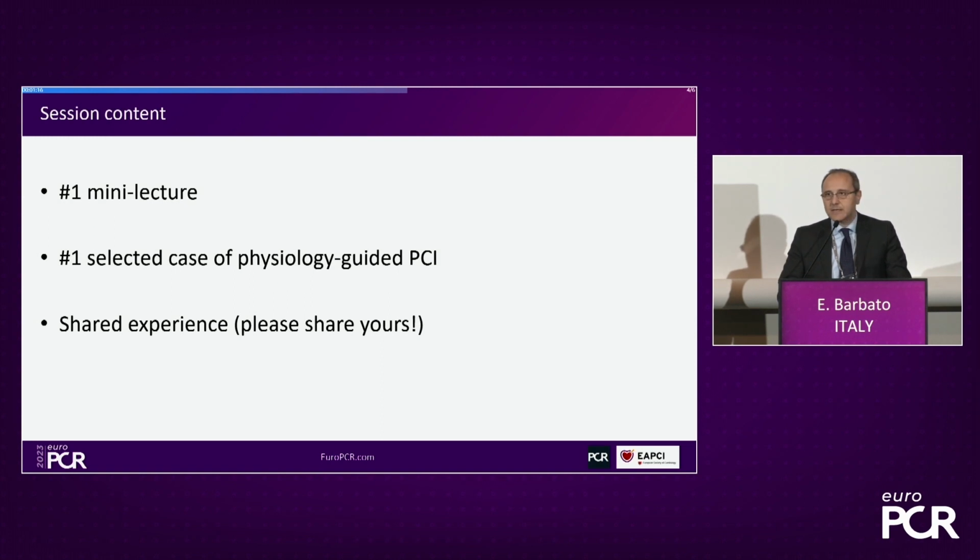We have selected a case of a physiology-guided percutaneous coronary intervention that will be presented by Carlos Collet. I don't see him yet, but he must be joining at any moment. And of course, an integral part of the content of this session is your contribution.